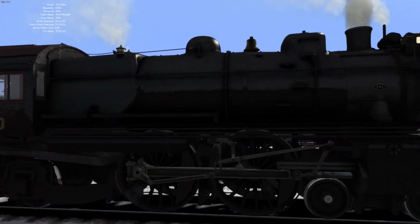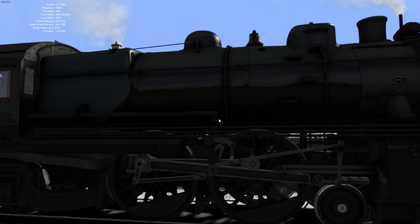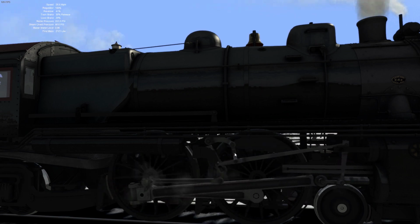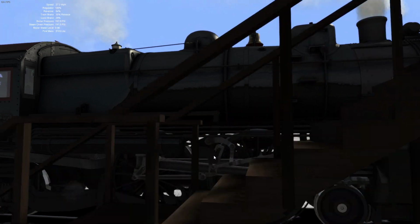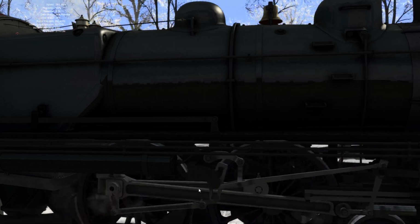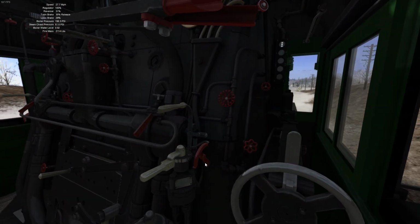I do believe the Johnson bar translates outside. Yeah, the lever here does. I don't... Yeah, you can just see it. I don't believe it actually pulls the eccentric crank gear up. Or, not our eccentric, but... Let's stick our reverser right there at about 30. That ought to be good for us now. I believe we can cut our sand.